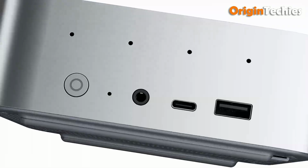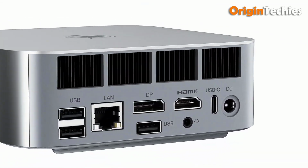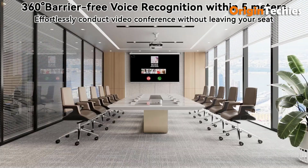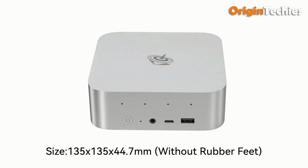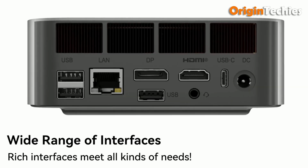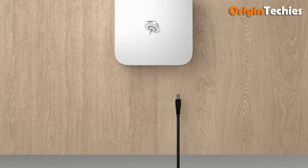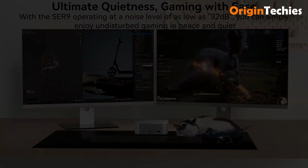AI features are a standout, with an integrated NPU delivering up to 80 TOPS, facilitating tasks such as voice recognition and noise cancellation. The built-in microphone supports 360-degree voice pickup within a 5-meter range, enhancing voice interaction capabilities. Additionally, the SER9 operates quietly, with noise levels as low as 32 decibels, thanks to its advanced cooling system. Priced at $950, the Beelink SER9 offers a compelling package for users seeking a compact yet powerful computing solution. It is available for purchase directly from Beelink's official website.